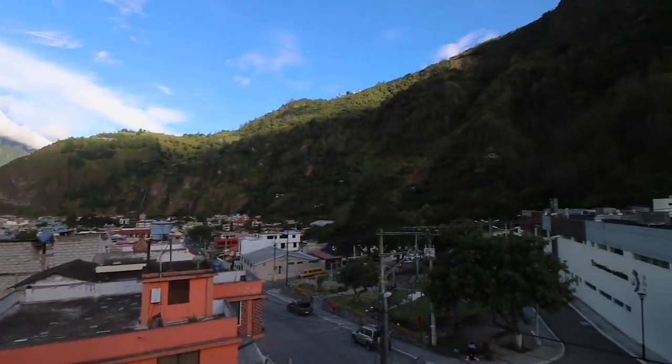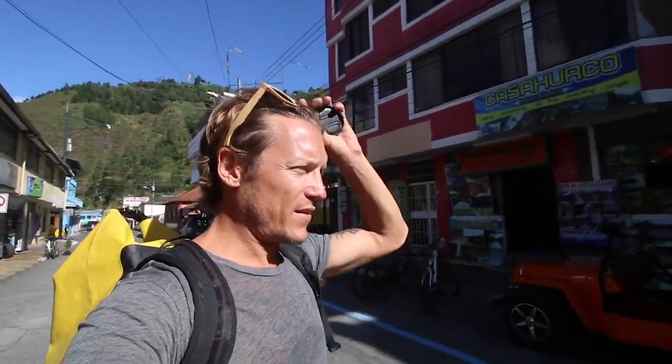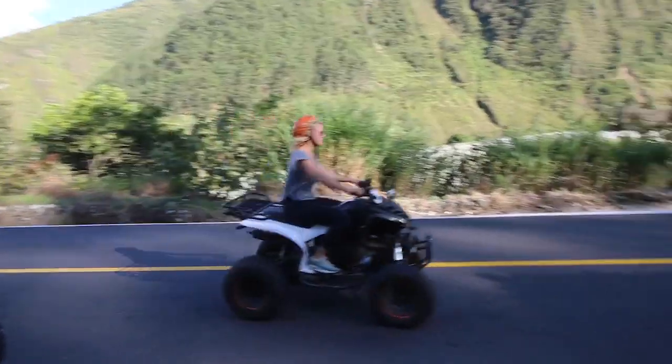So this is Brother Diego's shop, his burrito store here. If you're in Baños, get a burrito, they're pretty good. But now he hooked us up with a girl that rents motorcycles. So we're gonna rent a little CRF 230 and an automatic little quad and go up in the mountains with Diego. That'd be fun.